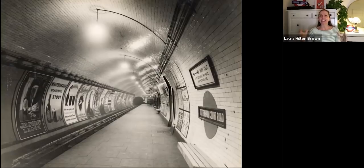What's lovely about this is it's just so neat. Everything is very symmetrical, and with the tiling going part way round the tunnel, the reflection that would have been coming off the lights is actually really pretty. I think it's a really, really lovely image.